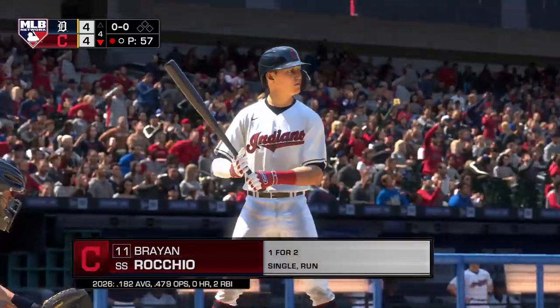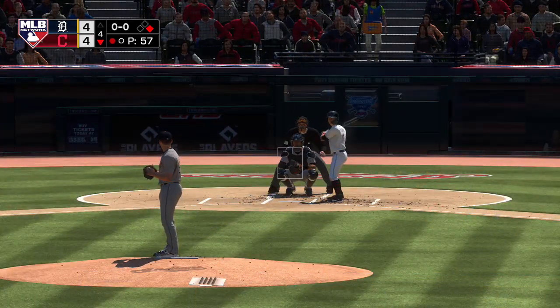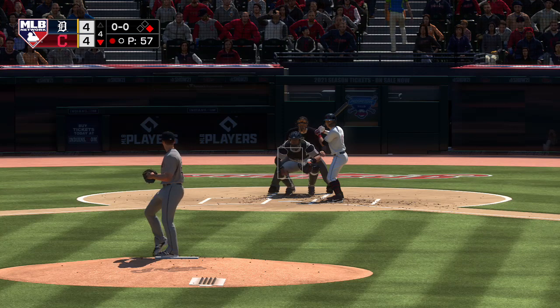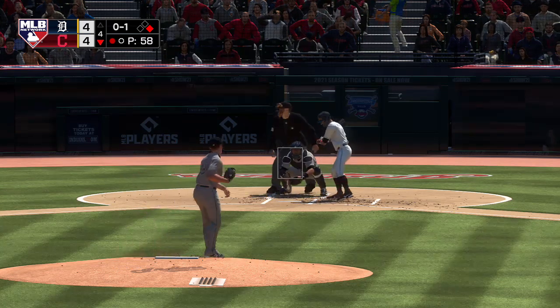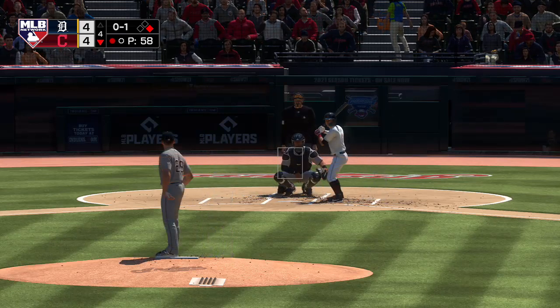Stepping in, Brian Rocchio struck out in his last trip to the plate. Yeah, and kind of shocked he got blown away with a fastball. You could tell he was late on that one. And we'll see if he tries to cheat to something this AB. Good fastball down around the knees there, taken for a strike.